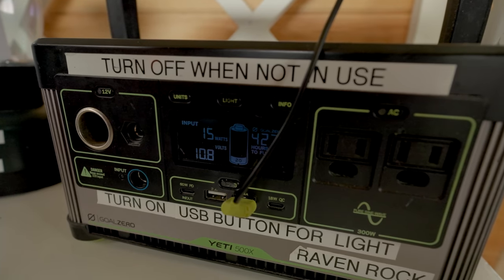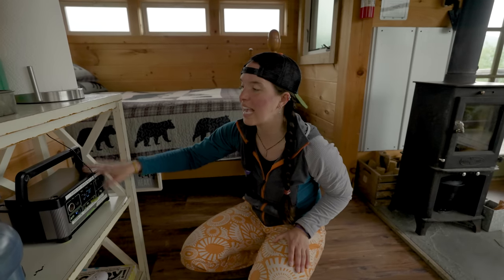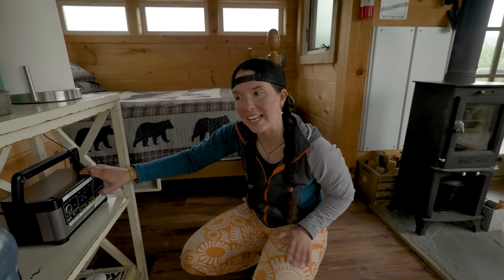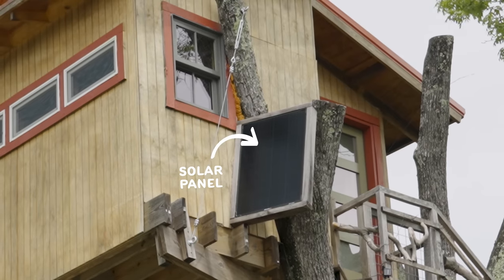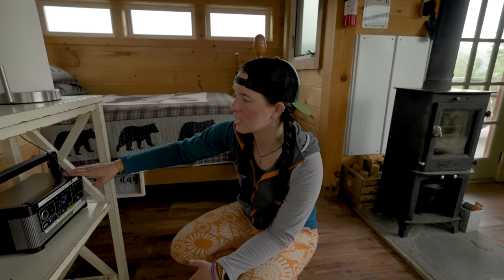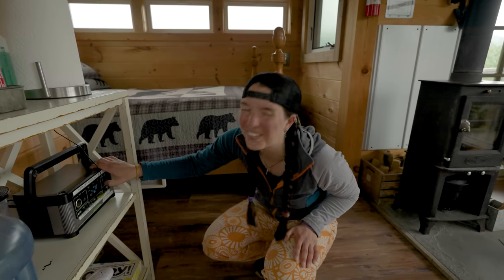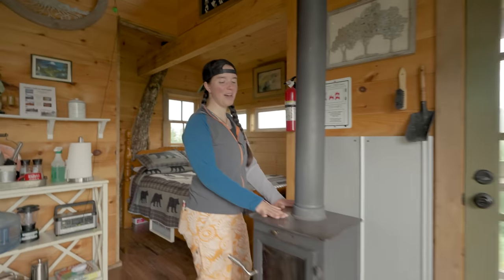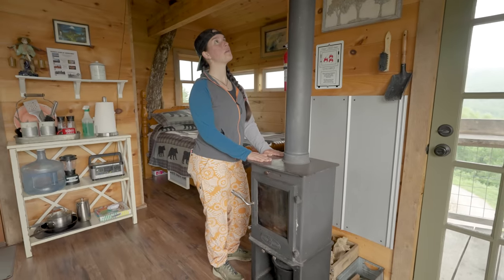This treehouse is completely off grid. So that means that this Yeti, this Goal Zero, is the only thing that is powering any electricity in here. There's a solar panel that's actually hanging just outside the treehouse, and that is what's charging this battery pack. So rad. Wood burning fireplace. Oh, too bad it is not gonna be cold, so I will not be using this.